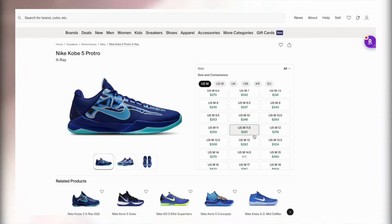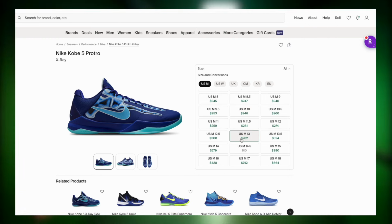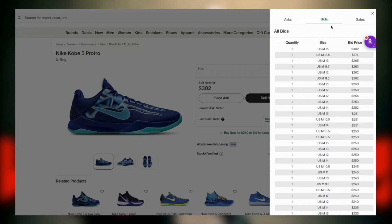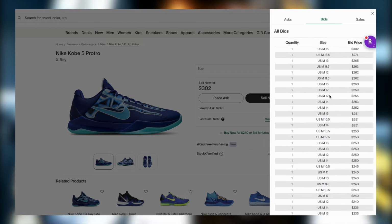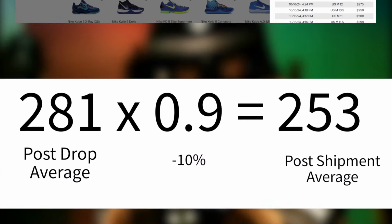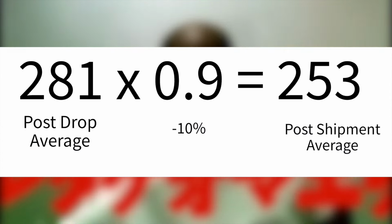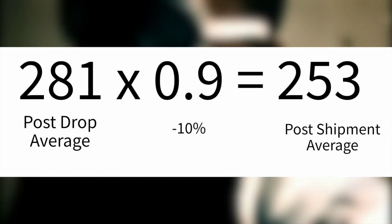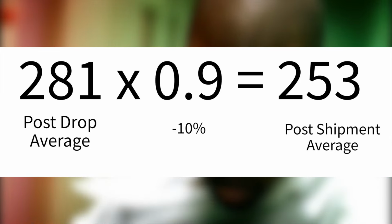Now, let's discuss what price will look like once these shipments go out in the 2 to 3 week range. During this period, the vast majority of pairs will all be going into circulation. Normally, we see a 10% decrease in value. Assuming the typical case, that could potentially leave these around $253 on average for sizes 8 to 12. Now that the average price range at those points in time is evident, let's discuss whether they're expected to increase from the post-shipment prices or even continue to decrease.